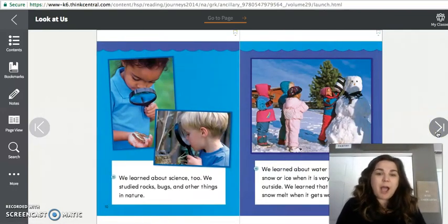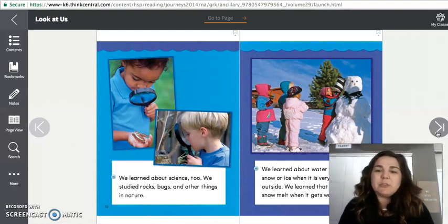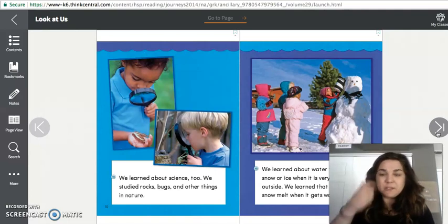We studied rocks, bugs, and other things in nature. We learned about water turning into snow or ice when it is very, very cold outside. We learned that ice and snow melt when it gets warmer.